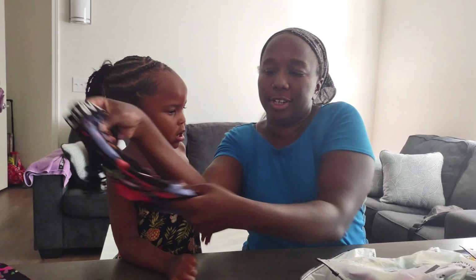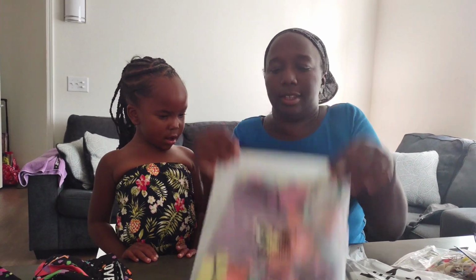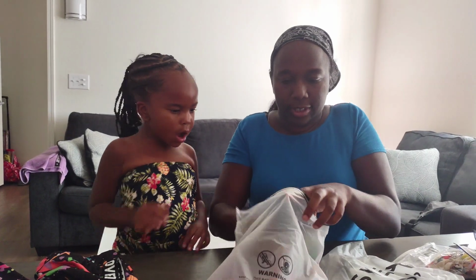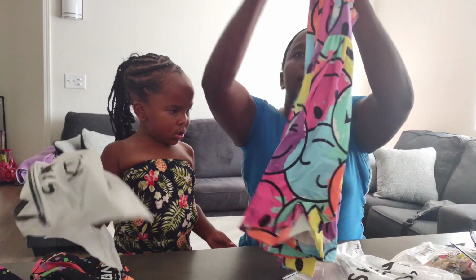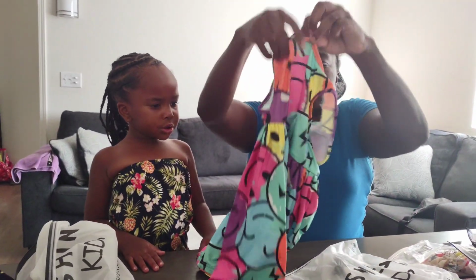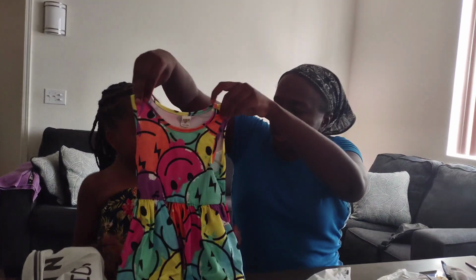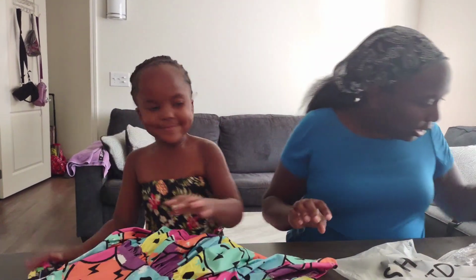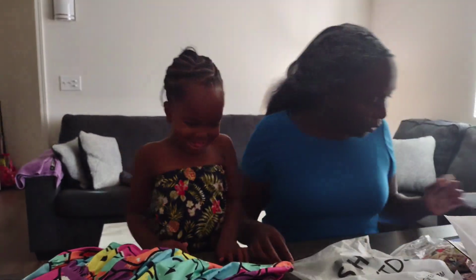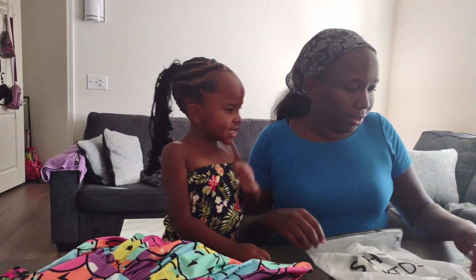The first outfit. And which one? This one? Yes. Let's see what this one is. Wait, hold on. And this is a shirt. 4T dress. Okay, here, show me the dress. That's her dress. And the dress is also 4T. It was $4.